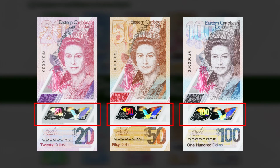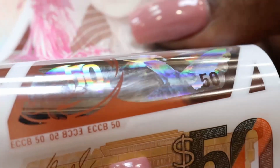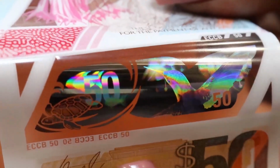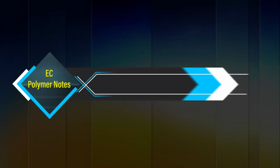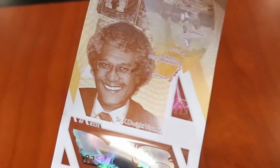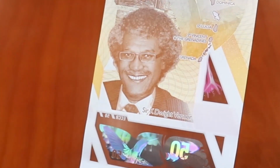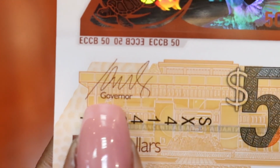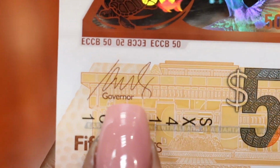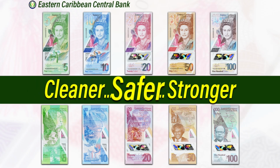Holographic foil strip. This feature is on the $20, $50, and $100. When you tilt the notes, the images and colors in this section will change. New image on the $50. The back of the $50 bears the image of former governor of the ECCB, the late Honorable Sir K. Dwight Venner. New signature. All the notes bear the signature of the current governor, Timothy N.J. Antoine. EC Polymer Notes. Cleaner, safer, stronger.